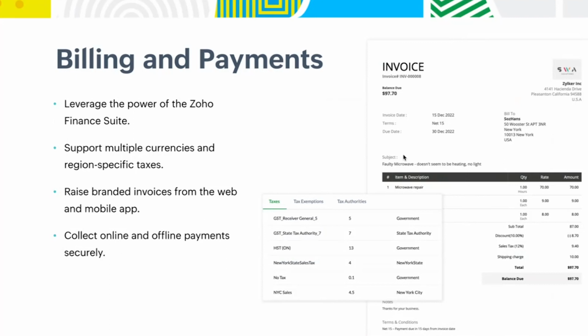It can be created from both mobile and web application. We can quickly convert the work order into invoice on a click of a button. Here we need to select the service in the work order, and we have to provide the invoice date and the payment term. We can also customize the invoice template from our integrated Zoho Books or Invoice org to generate the branded invoices. We support multiple currencies and region-specific taxes right here.